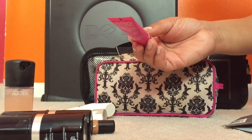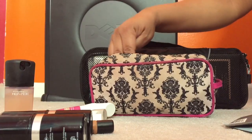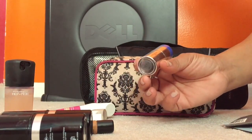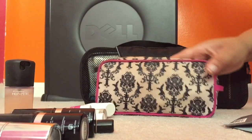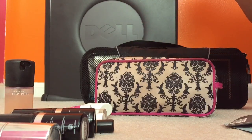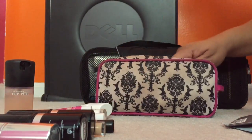The Glam Glow Illuminating Moisturizer. Love this. I try to use travel sets of this stuff. This is the Estee Edit Pore Vanishing Stick. I really like this. I try to keep sticks and not so much glass tubes or anything. This is another concealer. This is my NYX in CW04. This one is a good one to brighten.